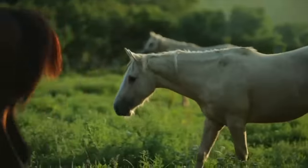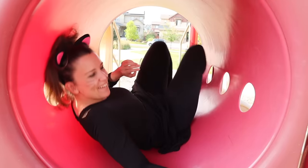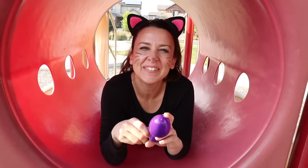Bye-bye. I found another one of our treats in a tunnel. Wow. Should we open it? Open. Let's see what's inside. Oh, it's a bunny. Hop, hop, hop. Can you say hop? Hop. Hop! Good job! Do you see anything on the windowsill?